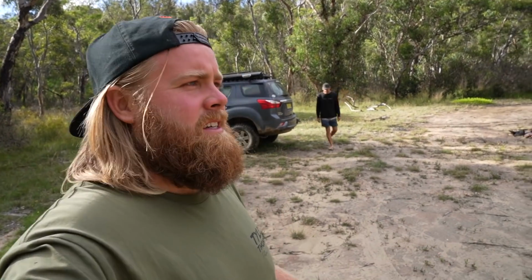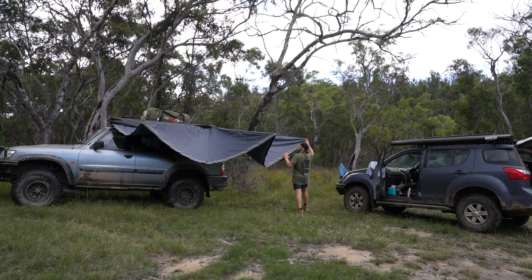Found ourselves a camp spot just over the creek here. No one around. Where we sort of are, this is out the back of Newnes State Forest and not really as many people around here. Sun's coming in as well. We're going to get the fire going out here somewhere and we'll set our awnings and swags up and should be a nice spot.